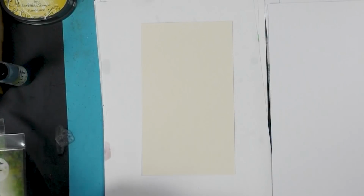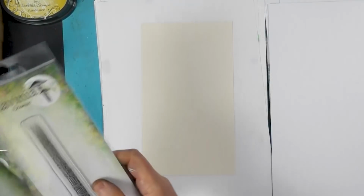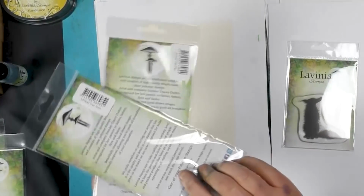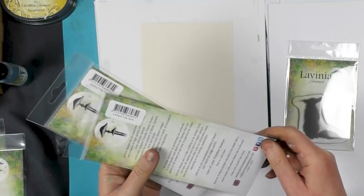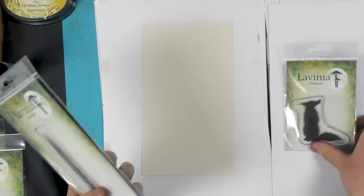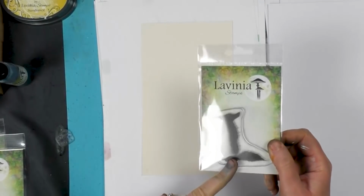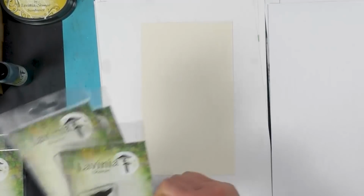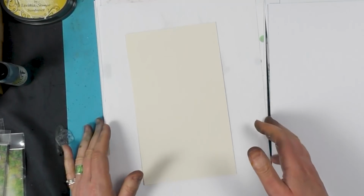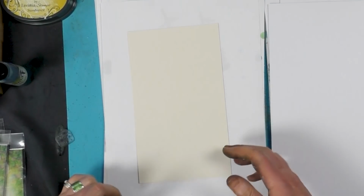Okay guys, so today's card I'm going to be using our new stamps. We've got tree den and we've got tree stem. So I'm going to use both of those, and we're going to be using our lovely ash, along with a few mini stamps and a stencil background. So let's just see how we go.